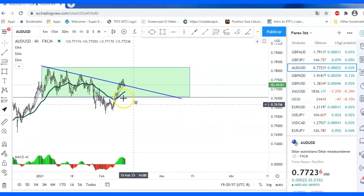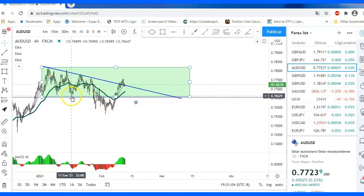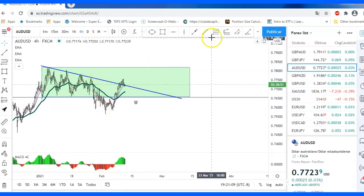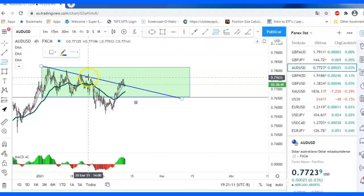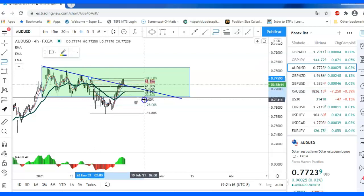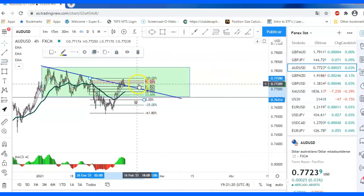And plus, we have this play right here. This move broke this structure right here, right? You can see that clear. So automatically we fit that move. And we noticed that we were in the 78 to 88, but it hasn't broken up. Okay, so that is telling me that we still have a possibility to come down.